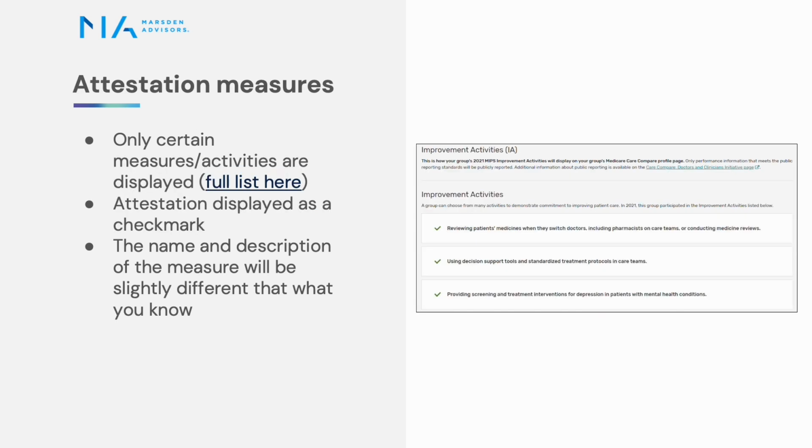For attestation-based measures, again, only certain measures and activities are displayed. So this could be like your security risk analysis for promoting interoperability or an improvement activity that you're using, like the ones that are listed here. And the full list is available in that same link that we provided before for clinicians and groups. This will just be a check mark. So it will just display the ones that you attested yes to, and the name and description might be different as well.